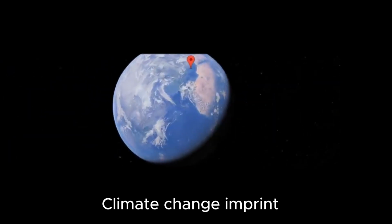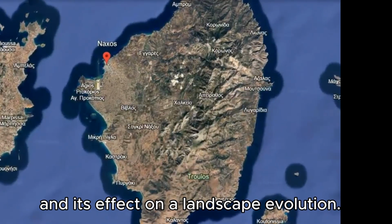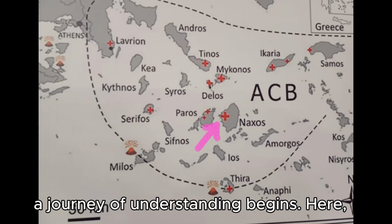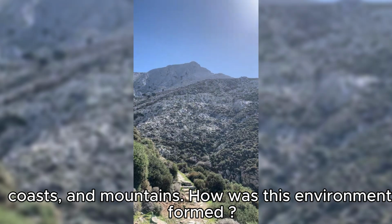Climate change imprint on a tectonically active landscape. Explore past climate variability and its effect on the landscape evolution. On a land shaped by fire and water, a journey of understanding begins. Here, in the heart of the Mediterranean, Earth's history is etched into the landscape, coasts and mountains.